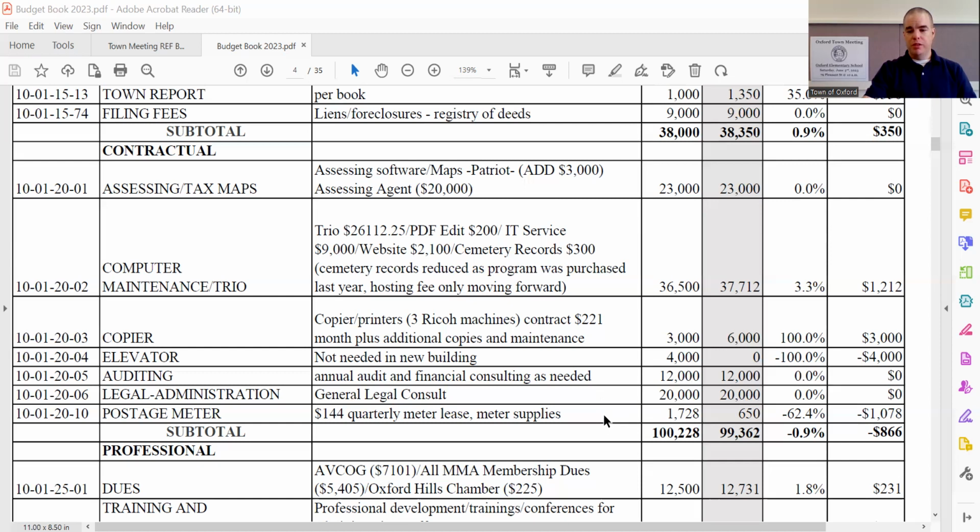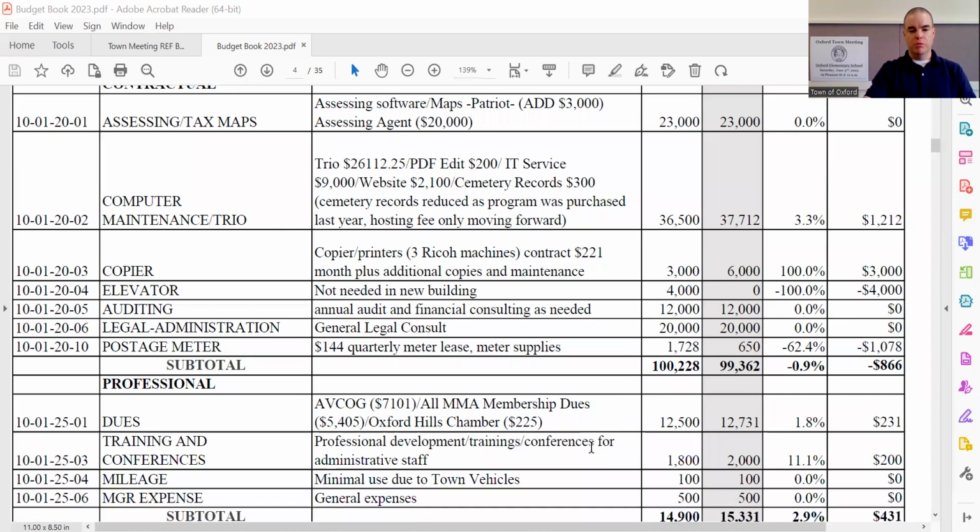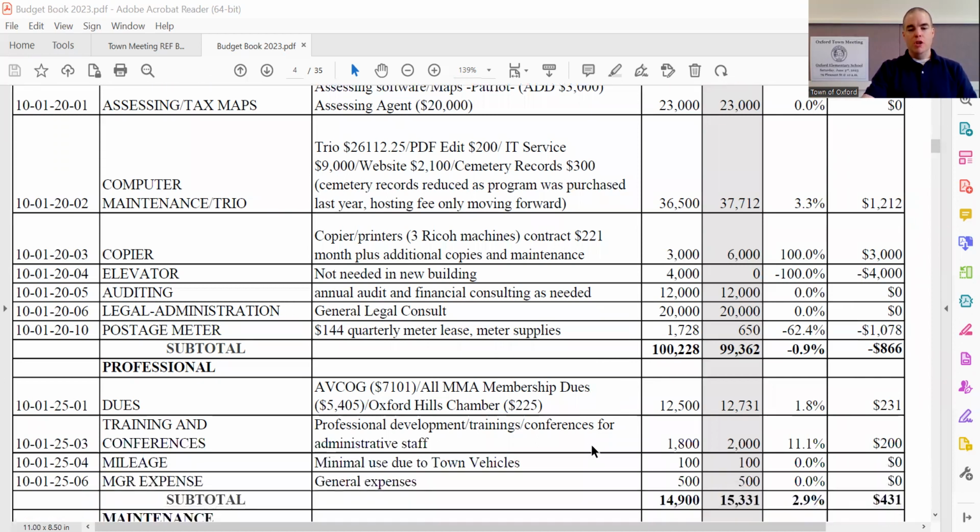The postage meter sees a reduction of $1,078, bringing it to $650. That is a quarterly, as you can see, lease for the postage meter. Under professional, we see an increase for dues of $231, bringing it to $12,731. That's everything from AVCOG, MMA memberships, and Oxford Hills Chamber.